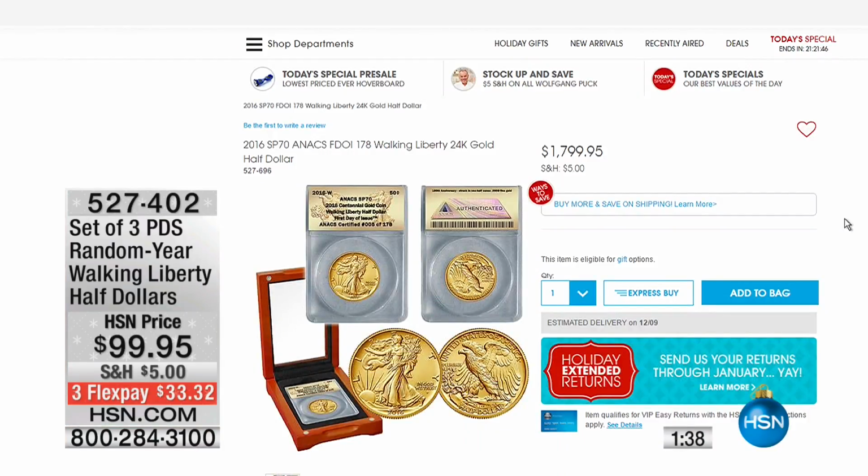Here's the gold Walking Liberty. And Chris, how many of these have sold already? Like I said, we just sold 10 instantaneously on that. So it is spectacular. That's the gold, the one that was just released by the government. It's $1,799.95, because that graphic is for the thing that we just had before that, just to clarify.